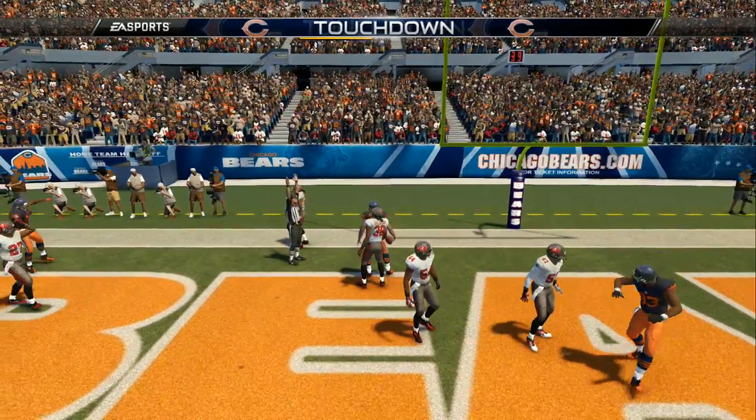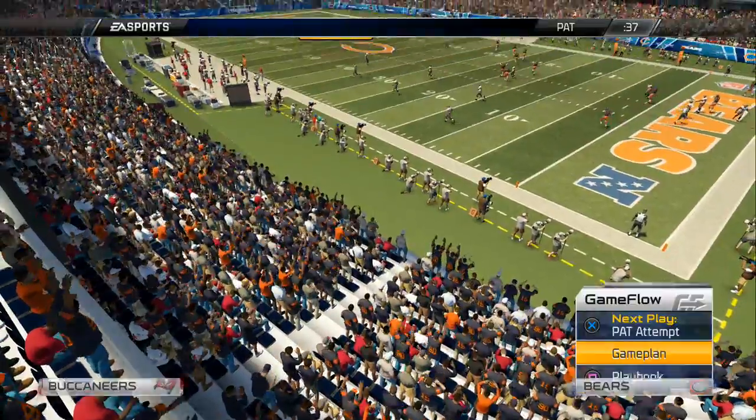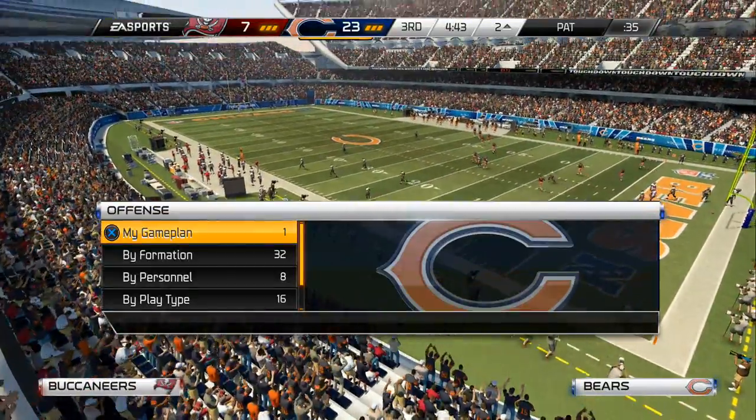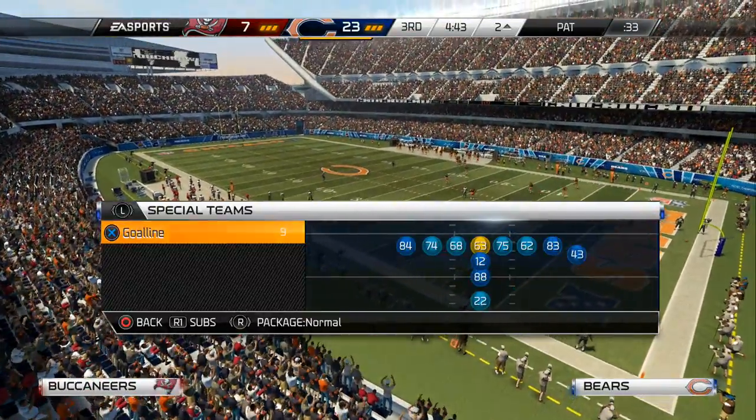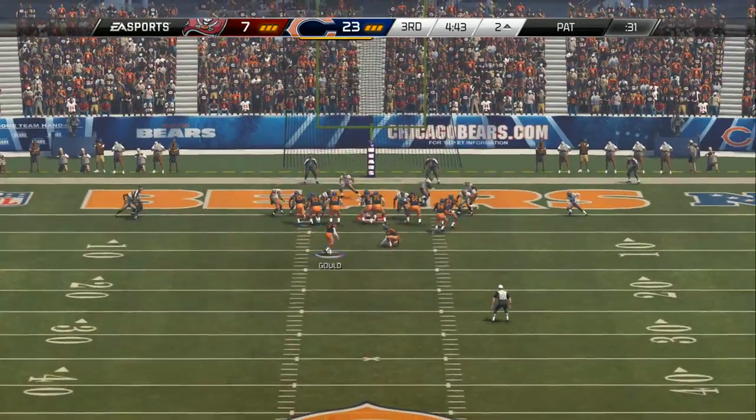Touchdown. And what a touchdown there for the offense. The quarterback just fires that football in there. Look at this fitness around the receiver. But the receiver making a tough catch, going up in there and making that catch.